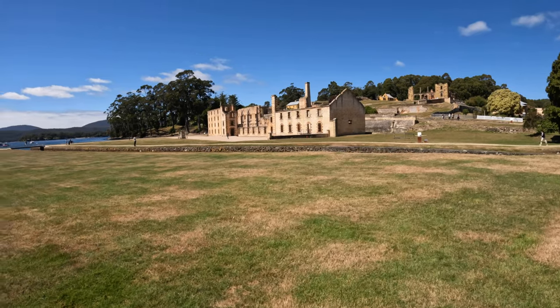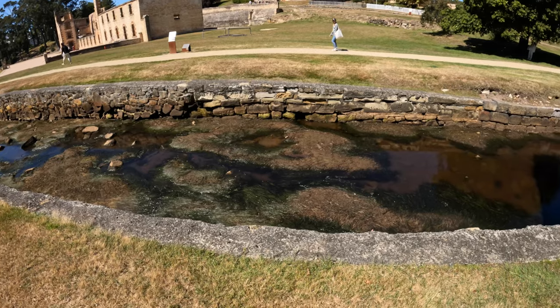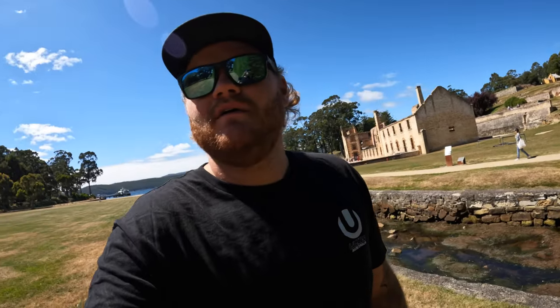Yeah, and they had a water channel. So I'll wait till I get a little bit closer. So they've got the water channel here. Obviously, there's not much water in it right now. But apparently, that wasn't the original water channel.